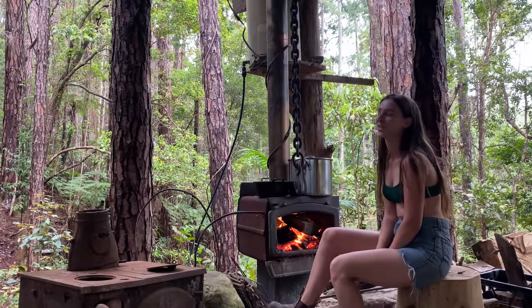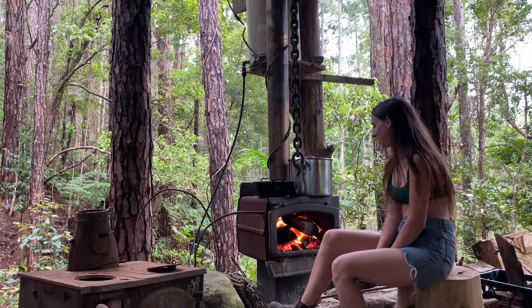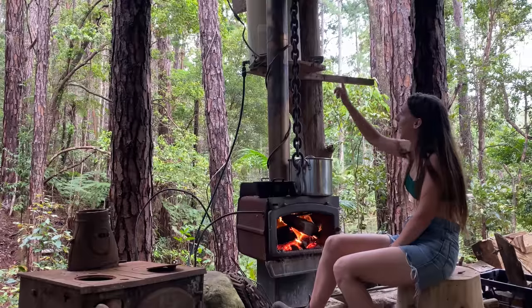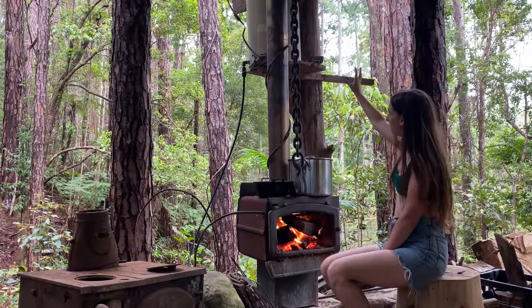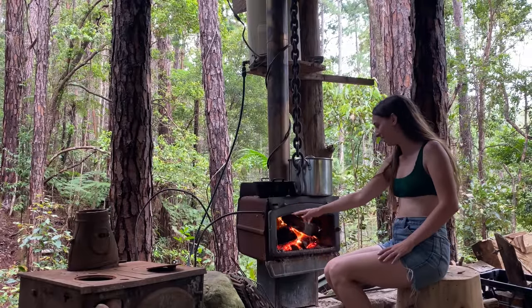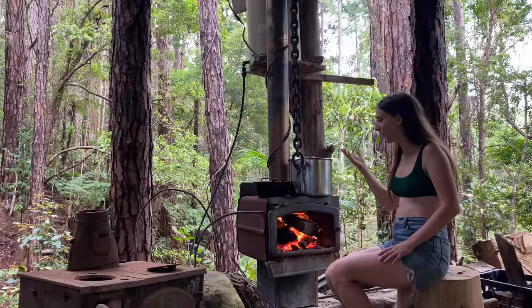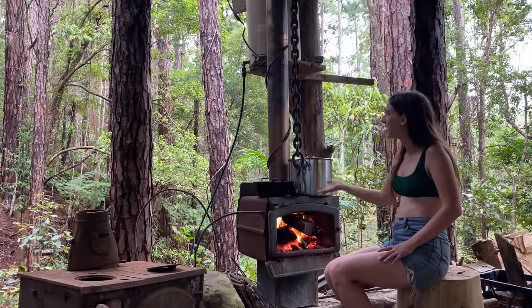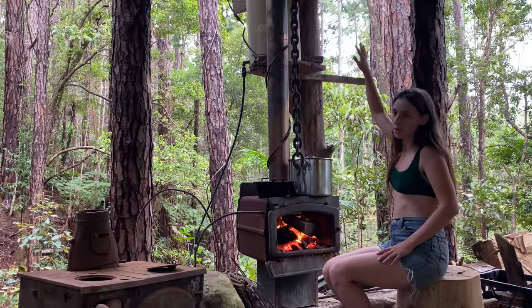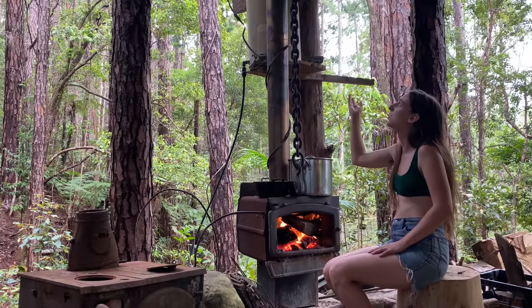So this is our off-grid hot water system. It's a bit dodgy. We made it ourselves, and it's got copper pipe that comes down from a big tank up there, and then the pipe comes down and zigzags underneath the coals. So then the coals heat the water, and because hot water rises, all the water goes to the top of the tank, and then the cold water comes down and reheats, and so the whole tank gets warm.